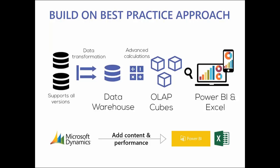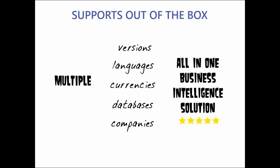It is a mature product with a long-term roadmap, and all product updates are included as part of the maintenance program, meaning that you are always on the latest version. Unlike many other analytics solutions offered by our competitors, we are not limited because you have an older version of Dynamics. BI4Dynamics supports all versions of AX and NAV from version 3 upwards, allowing for true analytics with advanced calculations, allowing users to drill down to the document level all in one easy-to-access location.